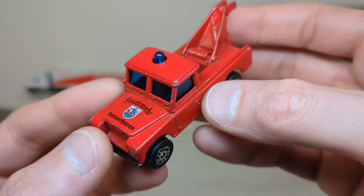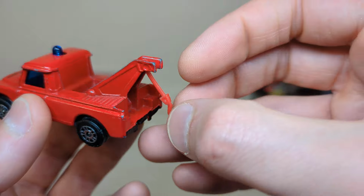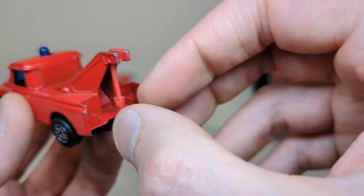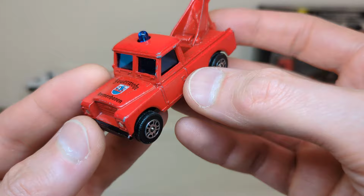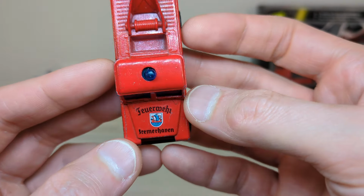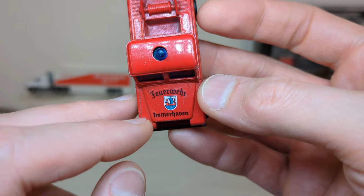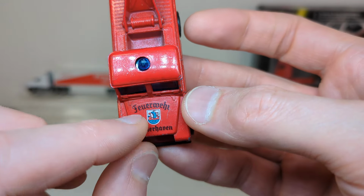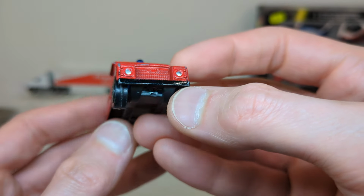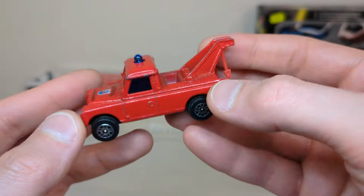A lot of those wreckers he had, in hindsight, were probably customs. This one's kind of customized because there should be a metal hook in here, but that's gone. So he put some kind of plastic one in there that's possibly a Matchbox hook. But I got it because it was in great nick. A little bit of paint loss on the corners, but it's a German exclusive. German fire department from Bremerhaven. So it says Feuerwehr Bremerhaven on the bonnet, with this kind of a shield on there. Thought that was cool. I don't know if it ever was originally silver painted headlights. That might have been also customized, but I've never seen it with that tampo before, so that's why I picked it up.